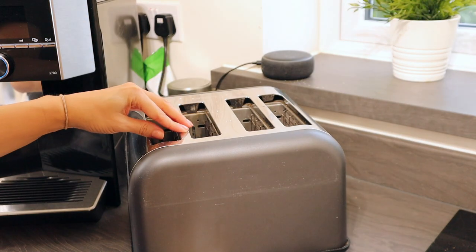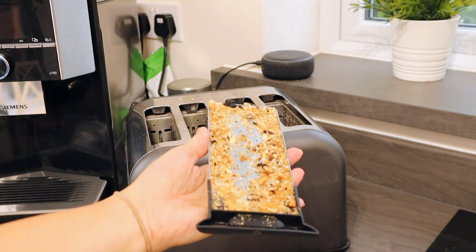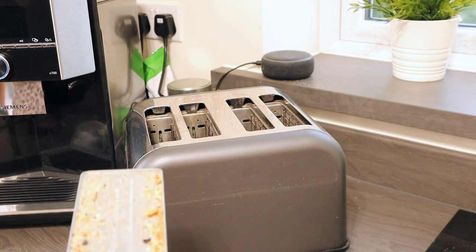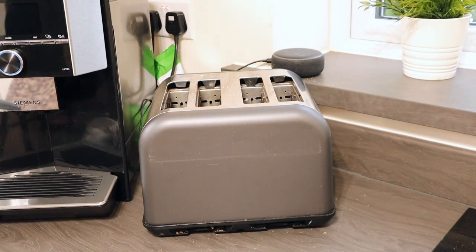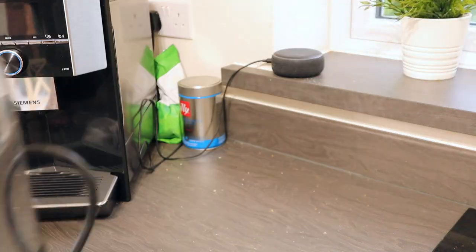Next on my list is to clean the toaster, as items like this can often be forgotten about when cleaning your kitchen appliances. So most toasters have a part underneath that you can just remove that houses all of the crumbs, and then I'll just pop the crumbs into the bin and then just wash the bits.